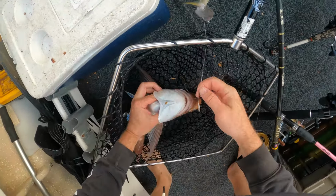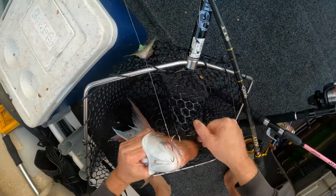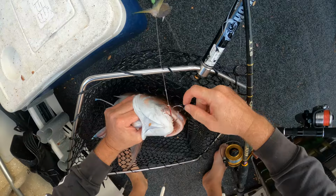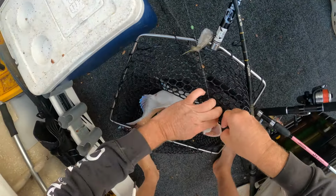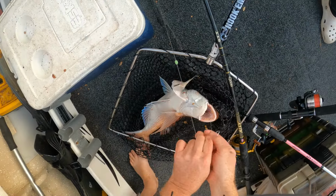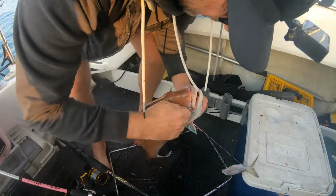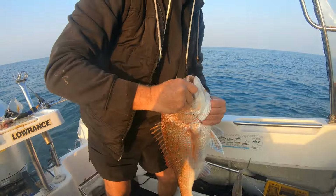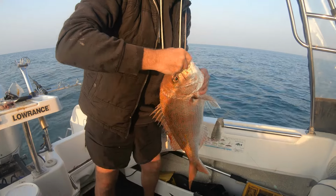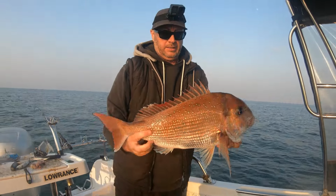Oh, cracker. That's right down. He's absolutely smashed that one. Put my fingers in there. These BKK hooks right in the corner of my back. Right in the corner of the mouth. Good fish. Nice fish.